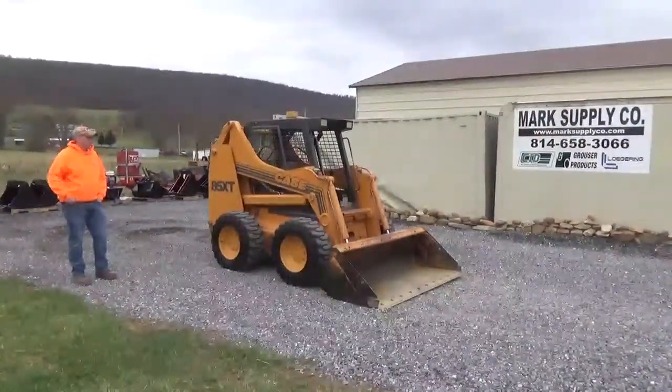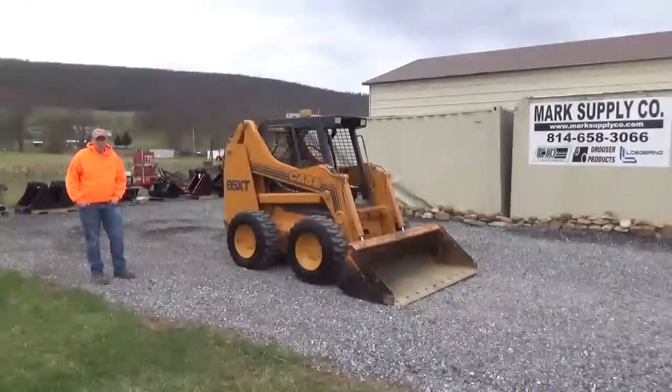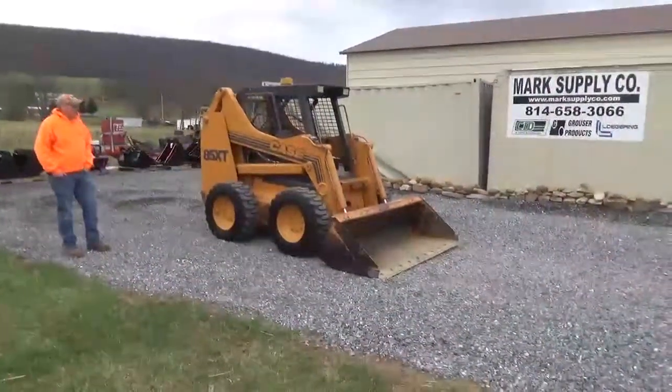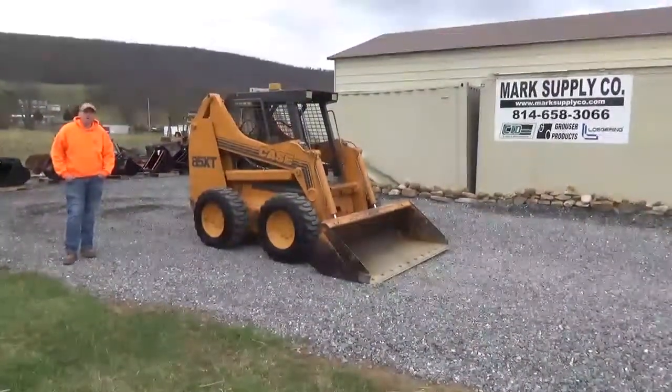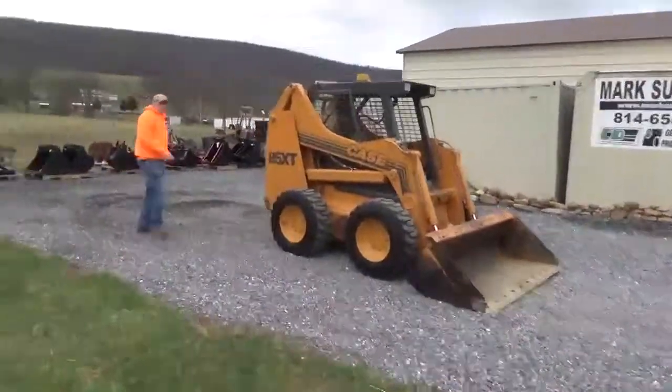These are a good old machine. I really like the 85s versus even the new model numbers like the 445s and stuff. This does have a Cummins 4B engine in it and all hand control machines. So the purpose of this video today is we're gonna give you a 360 degree view. Start, run, and work this machine, show it does everything it's supposed to do. Come on back here and we'll start in the engine compartment.